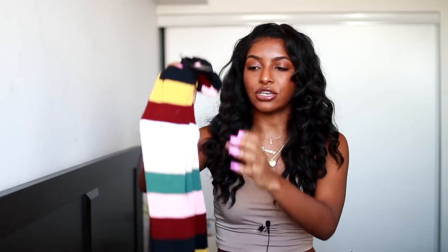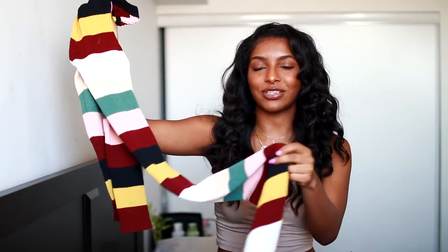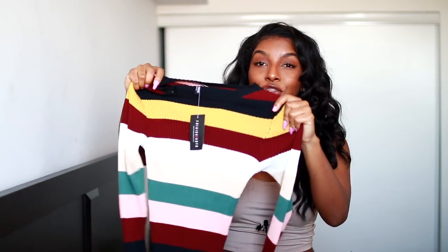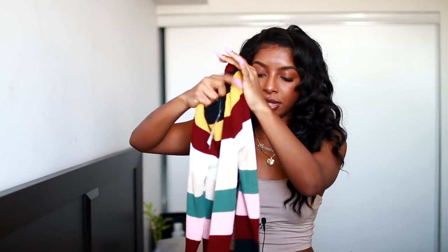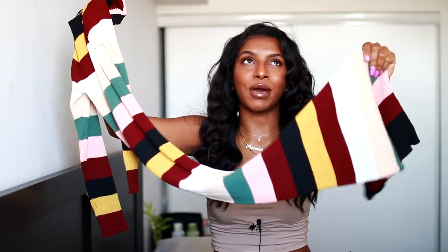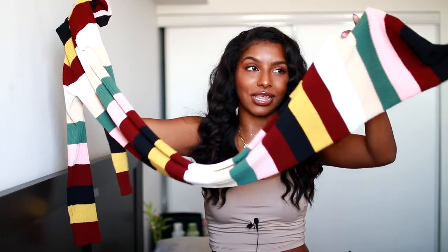So the next dress I got was a little bit out of my comfort zone. I was like, Shanice, what was I even thinking? But I guess I just wanted to try something different. I'm really looking for a dress that has stripes on it because I just find it cool and interesting. So this one is super, super long. It's like all the way to, not the bottom of the floor, but to my ankles. That's how long it is.